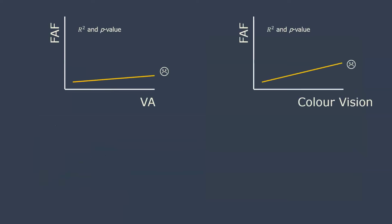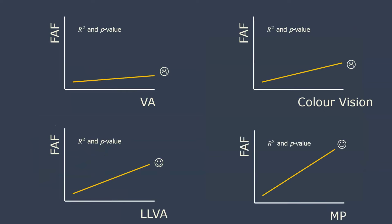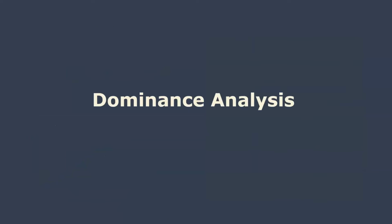So visual acuity, color vision, low luminance visual acuity, and microperimetry can be ranked against each other. But to do this, you have to use a very particular type of statistical method called dominance analysis. You can't just do an analysis on one functional measure and compare it directly to another. You have to build a model with all the functional measures so that you can compare like for like.